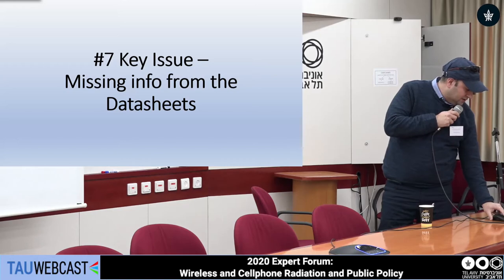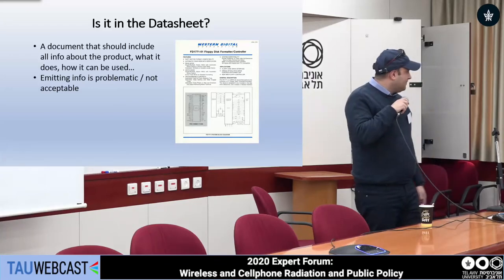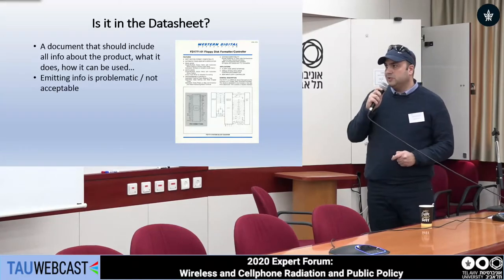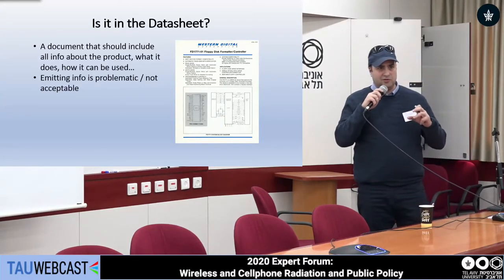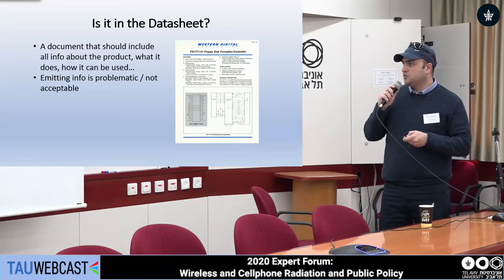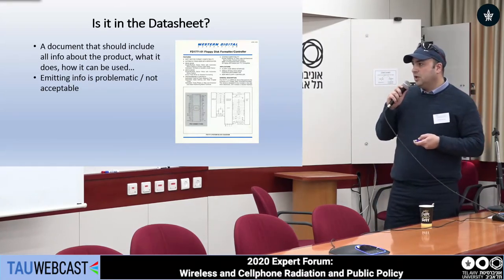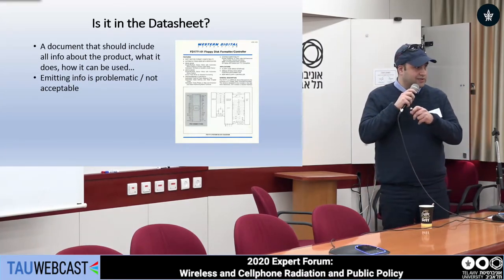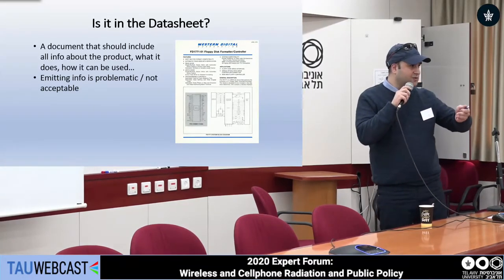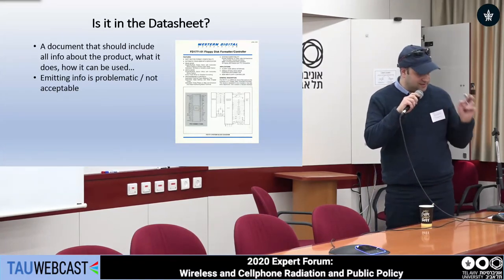Missing info for the data sheet. Oh, this is for engineers. This is the issue. Okay, next slide. A data sheet is a document where you're supposed to write everything that your product or chip or whatever you develop is supposed to be doing. You should write inside how it does it, and how it can be used. And you can write anything inside, but it has to be true. Okay, you can write that your device doesn't do anything and that you are asking $5 for it, it's okay. But if you write that it does something and it doesn't, that's wrong.